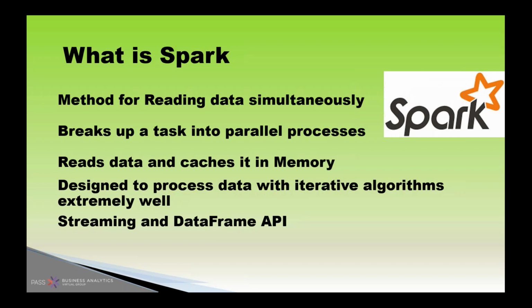So you can use this for iterative processes. And by the way, this is the exact sort of thing that makes it really, really good for machine learning: its ability to apply an algorithm to a set of data and then combine the results, which is really what you need to do when you're doing a lot of machine learning or streaming processes.